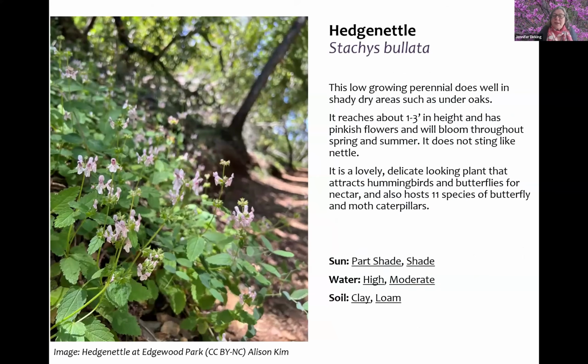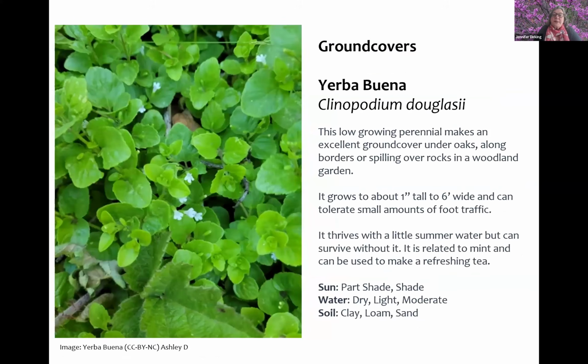Hedge nettle is one that I do have growing. I realize it's too close to my house, but it retains a lot of water, and it's near where my hose is, and so it gets extra water when I'm watering the garden. It's very delicate looking and feeds 11 species of moths and caterpillars. It's not considered a keystone species, but I do see a lot of activity on it in our home garden.